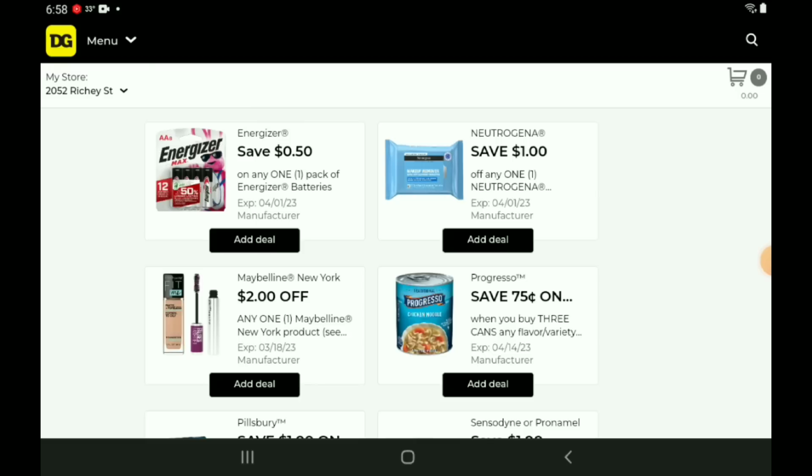So if you want to pick up the 2 count, they're priced at $3.25. After the coupon, you're going to pay $2.75. However, this coupon is glitching. It is working on the DG brand heavy duty batteries 2-pack. So you can pick up the C, the D, or the 9-volt batteries. They're priced at $1. So after the coupon, you're going to pay just 50 cents.